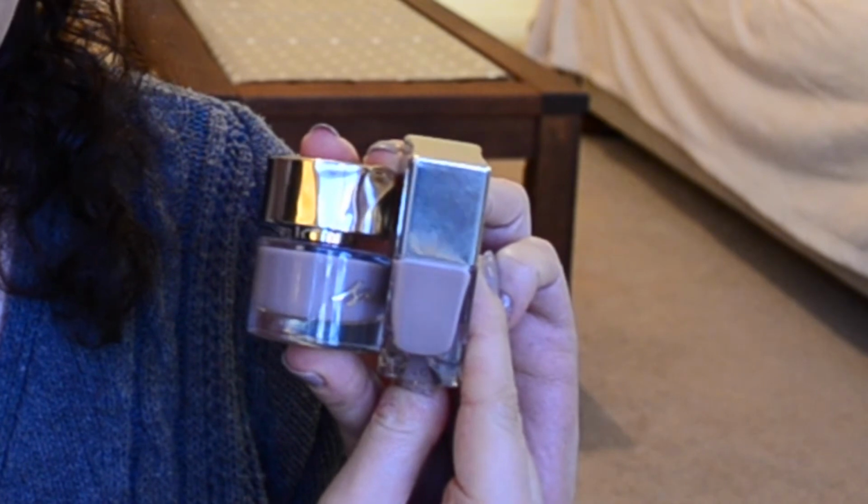I also brought out my Nails Inc Porchester Square, which I recently bought as well. This was from a Latest in Beauty box because I just wanted to compare the colours because they are incredibly similar. I am loving this kind of colour family at the moment. They are actually fairly different. They're different enough to make me feel a little bit better about things.